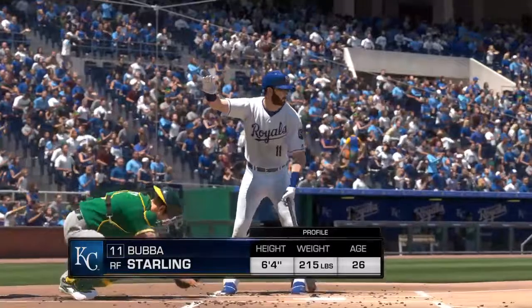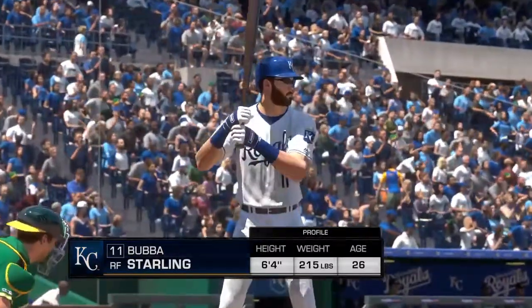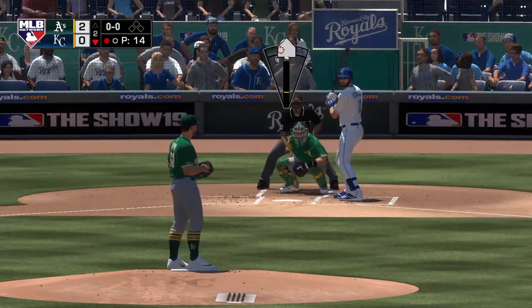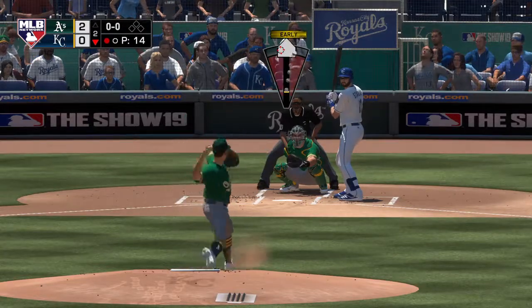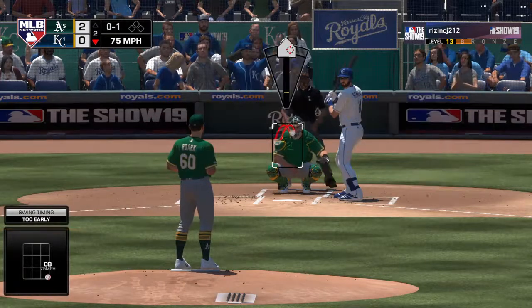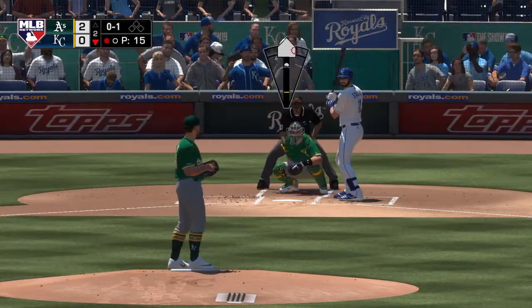So stepping in, number 11. He stands in for the first time in this one. First pitch of the at-bat on its way. Tried to check it, and it's 0-1. Bases are empty, one man out.